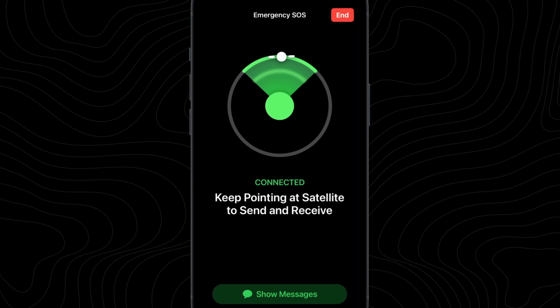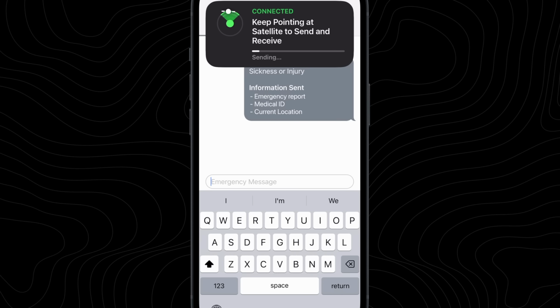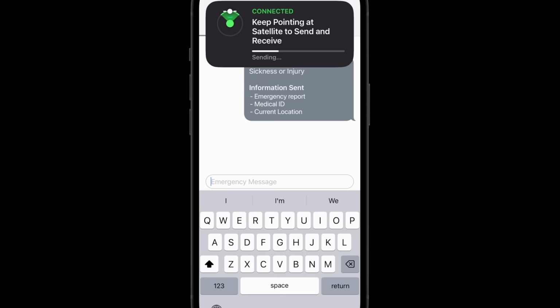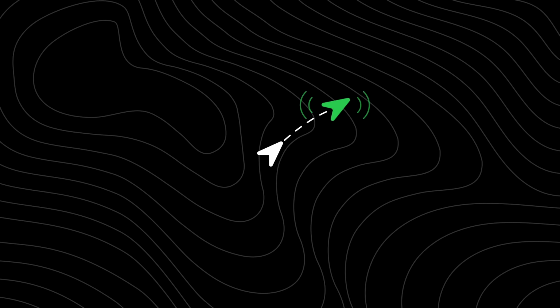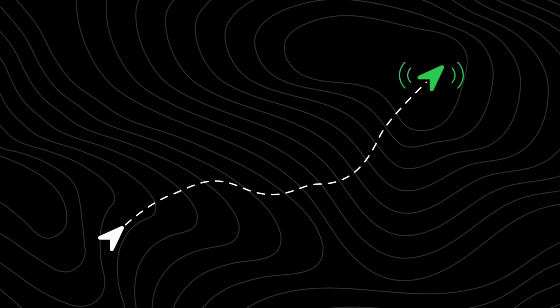You'll be able to text with the emergency services provider or with an emergency relay center who will contact an emergency services provider directly. Information about your situation, your location, and your iPhone battery level will be shared with emergency services. Your medical ID will also be shared if you have it enabled in settings. If your location changes, emergency services can get updated information over the course of the conversation.